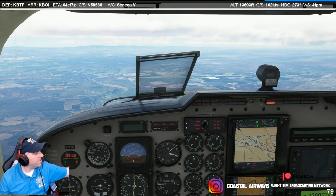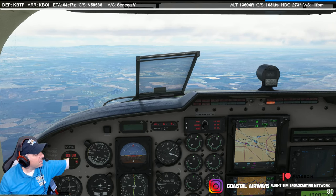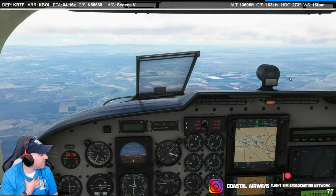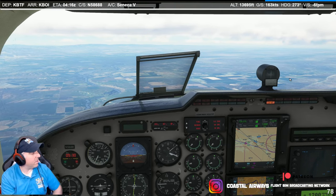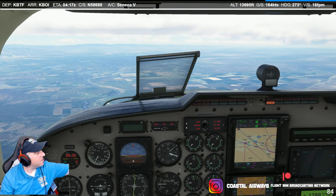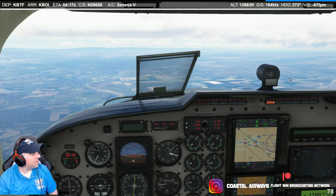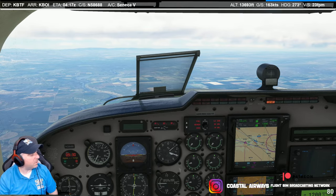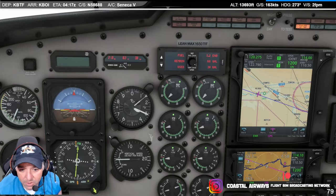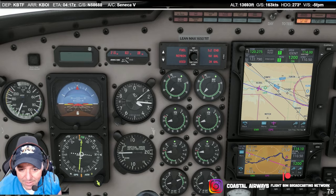Let's see, does Boise have digital ATIS? Yes, it does. Right now, Boise's reporting 010 at 7. We're going to start descending, folks. 10 miles of clear skies right now. Wow. We're going to get a good view of Boise. 010 at 7 knots, 10 miles visibility, clear skies, 26 over 13, altimeter 29.87. So let's go ahead and do that now. We'll prep for landing here. 29.87.